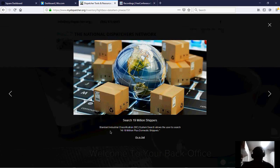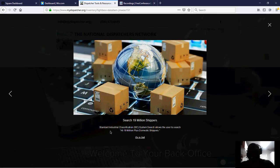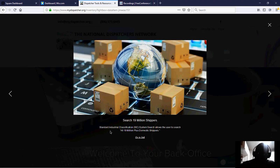Okay, it is a system search. It allows users to search all 19 million plus domestic shippers. So every shipper in the United States is listed in this site. Okay, because it is a government site, and every shipper that operates in the United States that pays taxes must register with this site. Okay, so it is updated all the time because it's a government site. So if there's a shipper on here that has gone out of business, the federal government will take them off and delete them from the site. If a new shipper comes into business, they add them to the site.